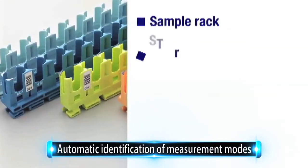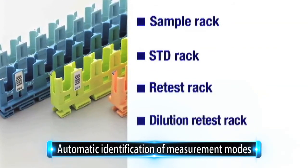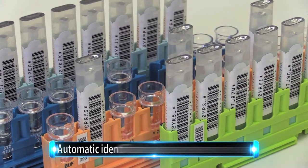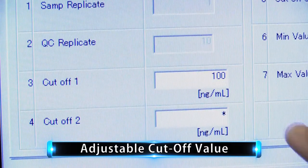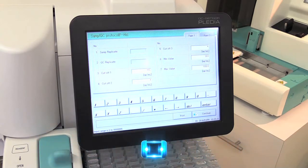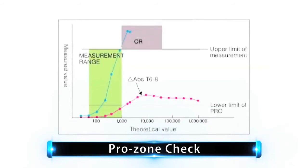With barcode automatic identification and management of the sample rack, standard rack, remeasure rack, and dilution remeasure rack, measurement can be performed at any time just by installing the rack into the analyzer. With a flexible change of cutoff value, the positive result rate can be controlled, making it possible to meet a wide range of needs. With the prozone check function, the PRC method is used to identify high concentration samples.